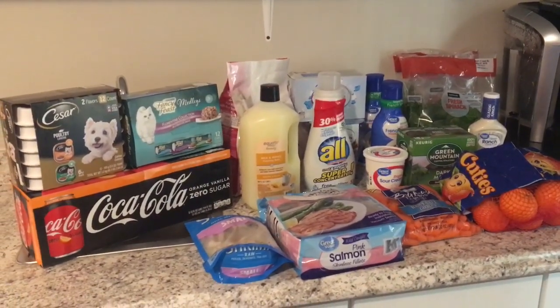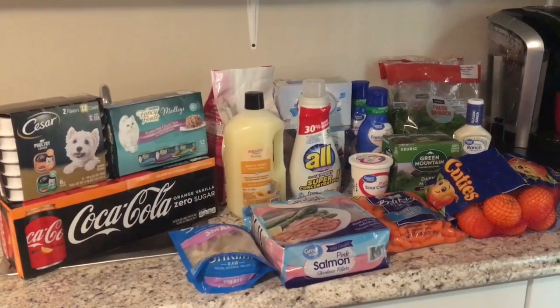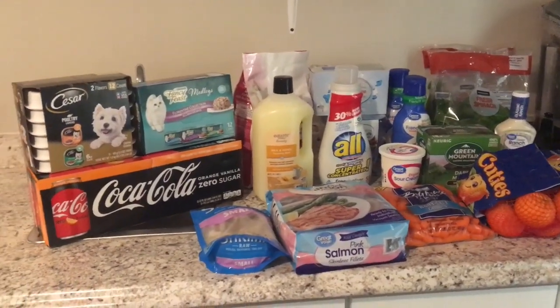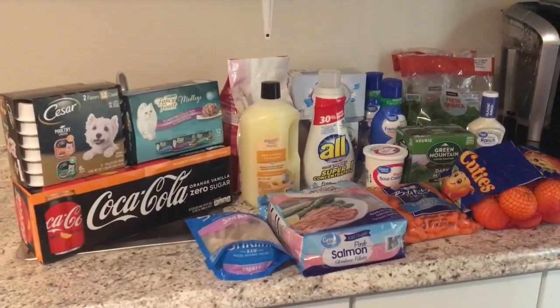So this week I spent a total of $87.79, which is $2.79 over budget. And what was over budget, I just took out of my spending money for the week.